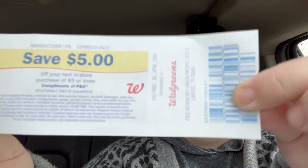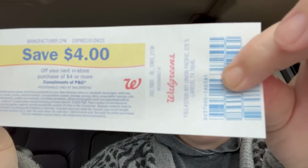Then I got back some register rewards. I got back a $5 register reward for the, what's it called? The Dove? No, I'm sorry. It's for the Dawn and the Febreze. So happy about that. I might do that deal again because I really like the Dawn. I also got back a $4 register reward for the Oral-B, and then I did not get back a $4 register reward for the Aussie.